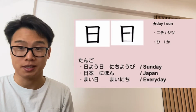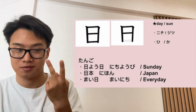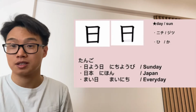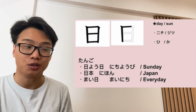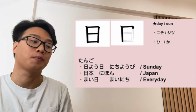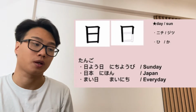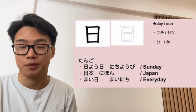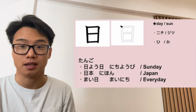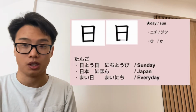日曜日 means Sunday, right? We have this kanji two times in this word. The first one is pronounced as nichi, and the later one is pronounced as bi. So they are read in a different way according to the position. So 日曜日, nichi the first one and bi the second one. 日曜日, meaning Sunday.